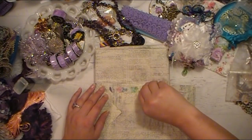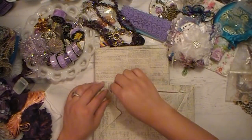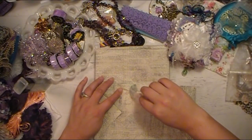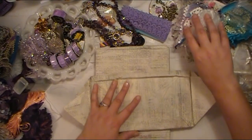Hopefully this isn't driving you guys bonkers watching me peel this off, but I want to reuse this if I can. It doesn't even need to be sticky because of how I'm going to use it. Well, I'll just wait and see till that video comes out. Alright, let's see what's in here.